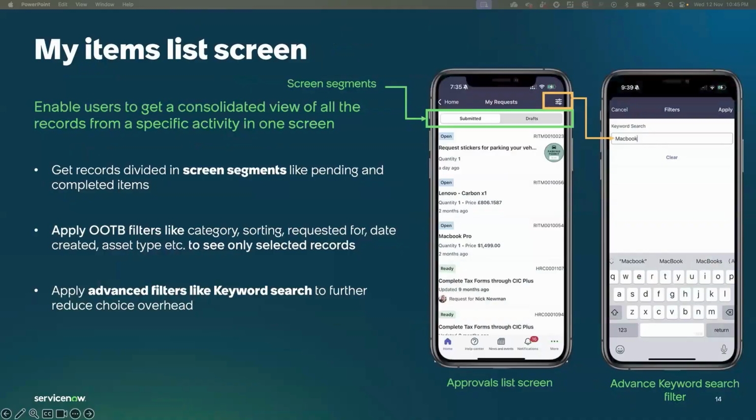Okay. So once your employees have the dedicated widget, My Items, where all the activities are available, they can explore those activities or items. They can click on either of those activities. For example, in this example, we have chosen the My Request activity. Once they click on My Request, they will see the list of all the records available for My Request. Essentially, you can see all the requests available within one screen.